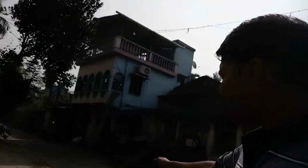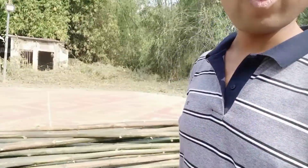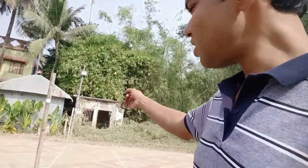So this is my friend Bhuvan's house. Yeah, the Barwadi was there, but it is broken now. And that small house was the post office, which has been shifted from here.